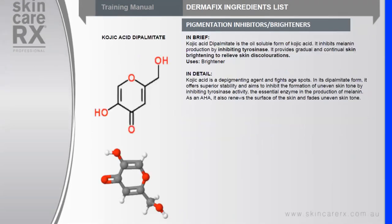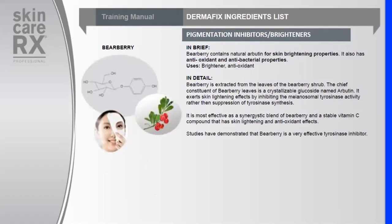Next, we've got our kojic acid. So kojic acid inhibits melanin production, inhibiting again that tyrosinase. Gradual and continual skin brightening is achieved with this ingredient, as it will work to discolor that pigmentation in the skin. Next, we've got our bearberry, which again has got those skin brightening properties, antioxidant and antibacterial. This is extracted from the leaves of the bearberry shrub. And again, it has that great lightening effect in the skin and that tyrosinase preventer as well.